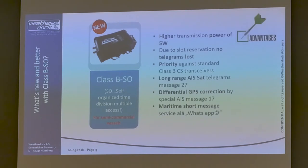And now the details of the features which are better, as a summary, you see on that slide. It has got a higher power of the radiated transmission of 5 watt in comparison to 2 watt as it was before for a standard class B. Due to the slot reservation, there are no telegrams lost, as I explained before. It has got a priority against the class B transceivers.